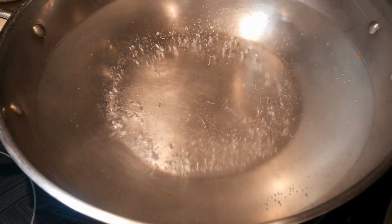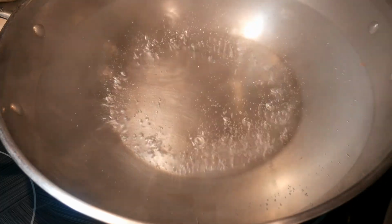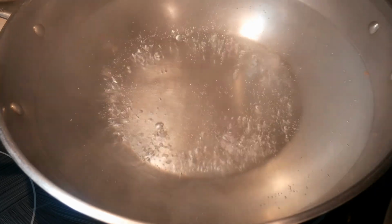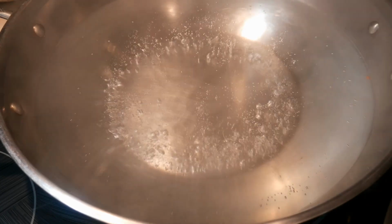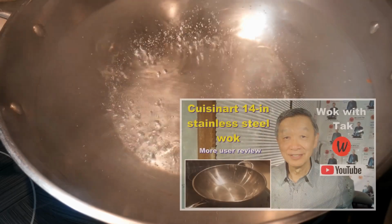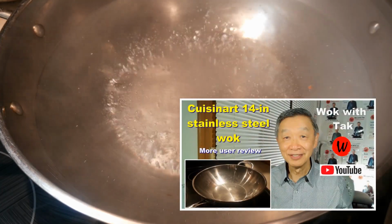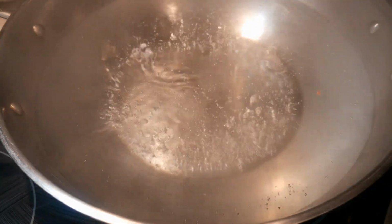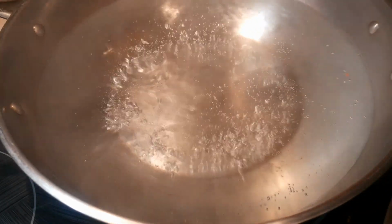The way to prepare rice noodles is simply by boiling them. And it turned out that the wok is an excellent cooking utensil for boiling noodles. I have mentioned in the past, it's great for boiling spaghetti noodles, but it's also great for boiling rice noodles. Here I'm going to show you how to boil rice noodles in my Cuisine 14-inch stainless steel wok. First of all, you need to boil some water, and I usually fill the water almost to the top. Now, the rice noodle I'm going to use comes from southern part of China.